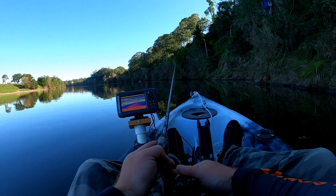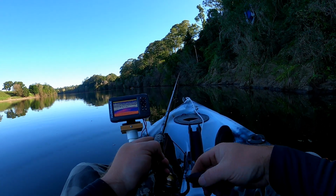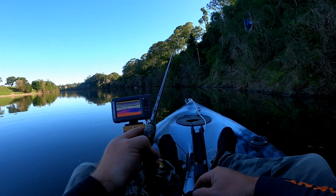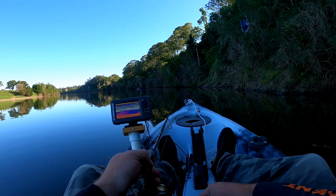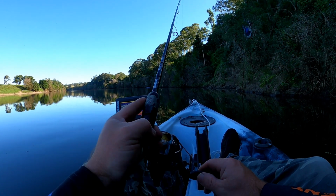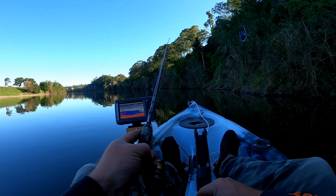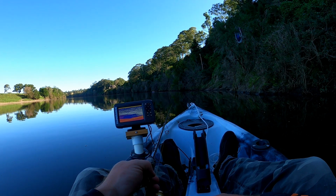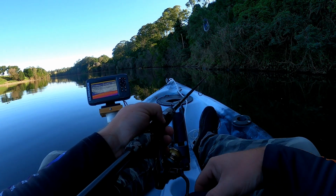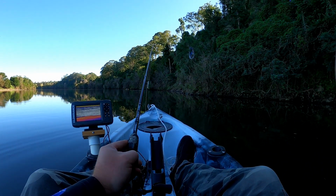We're in about 8 meters of water. Slowly drifting back. We'll go up further and see if we can find another bait ball, a few fish sounding up.